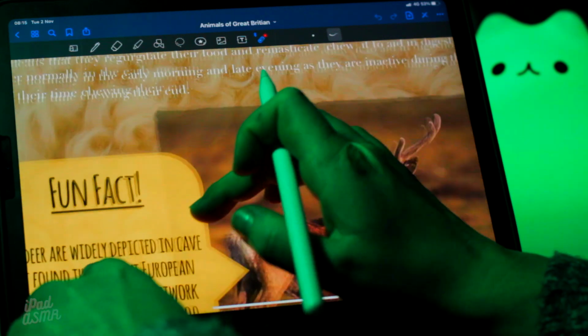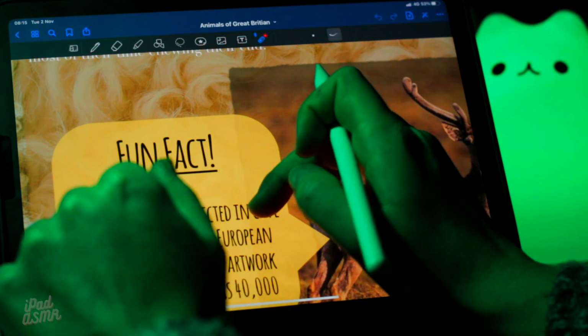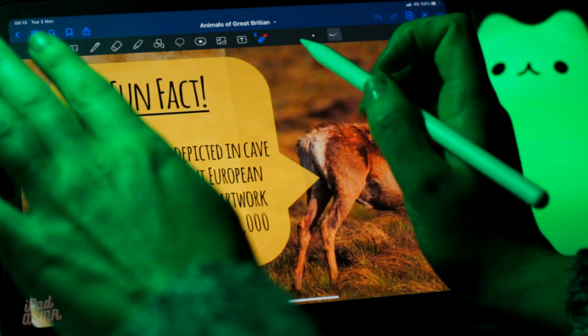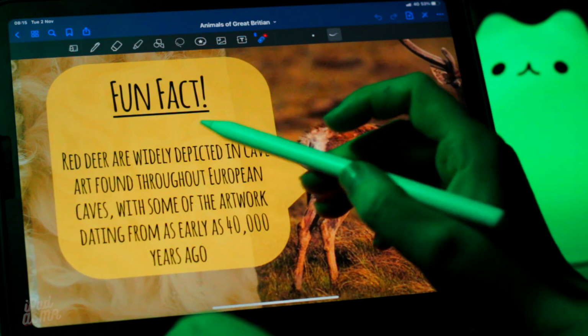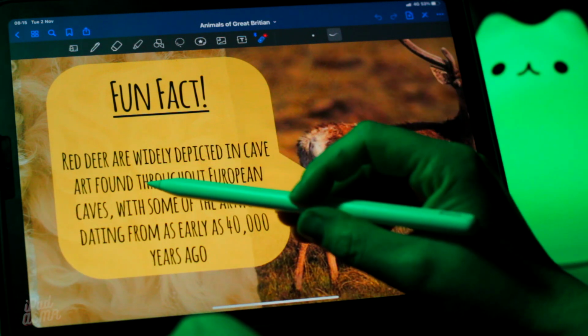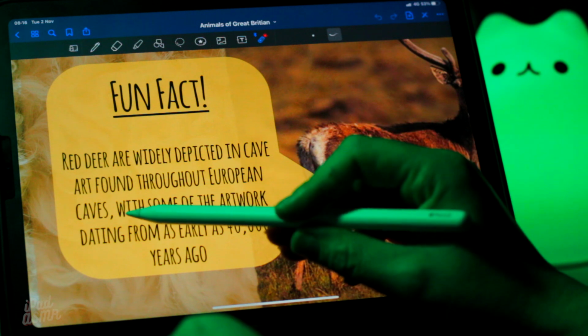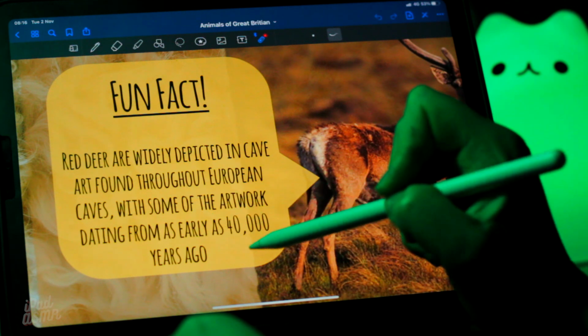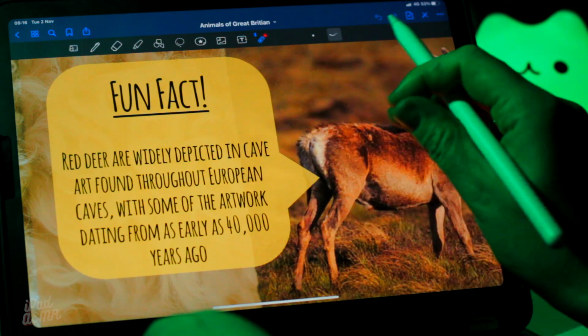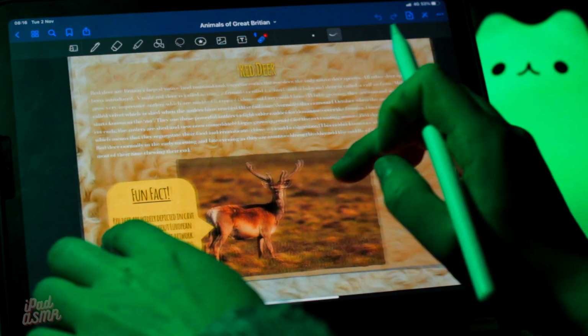So let's have a look at the fun fact. Because red deer are so ancient, they are widely depicted in cave art found throughout European caves, with some of the artwork dating from as early as 40,000 years ago. That's very impressive.